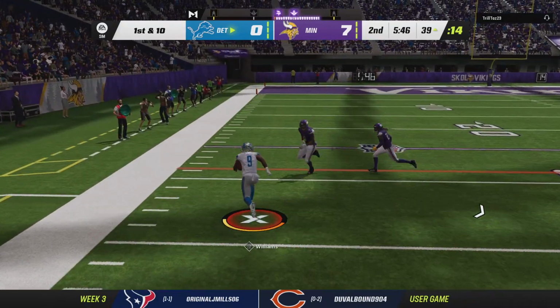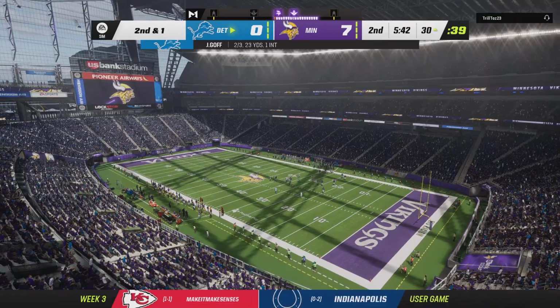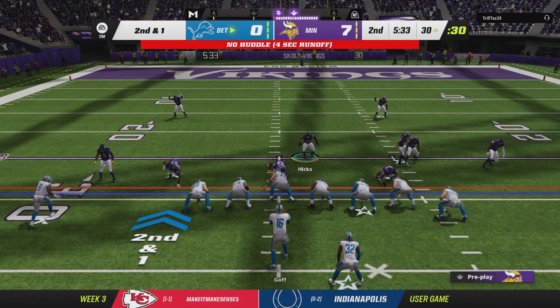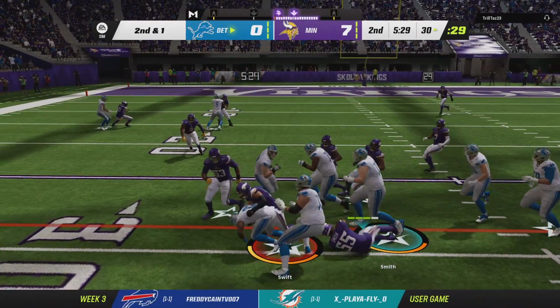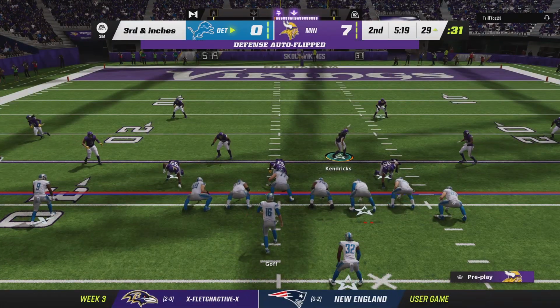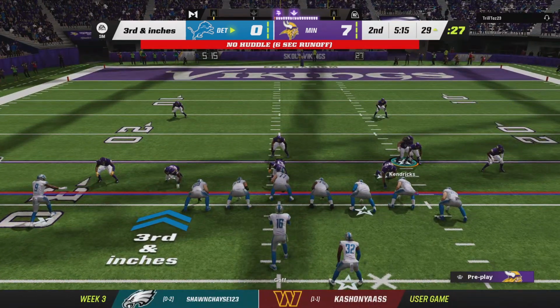A quick throw there out to Williams. They showed off a nice juke of the defender before the next wave could bring him down. On 2nd down, Swift. A short gain here, maybe a yard to the 29. This will be the 8th play of the drive, and it's 3rd and inches.